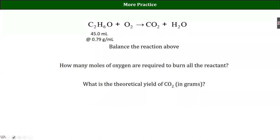So if we wanted to answer the second question, how many moles of oxygen are required to burn all of the reactants? Now we just use our stoichiometry step. We have 0.77 moles of C2H6O, and we want to know how much oxygen is required. We just do the conversion from 0.77 moles to moles of oxygen.